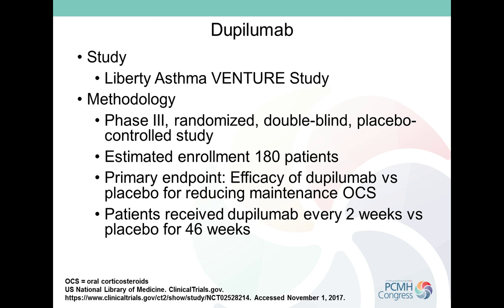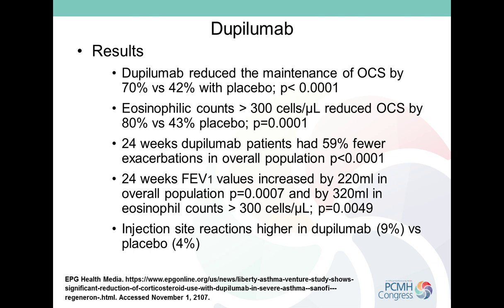They looked at efficacy of the drug versus placebo in reducing the oral corticosteroid dose. Remember, I told you we want to lower that. Dupilumab reduced the maintenance of oral corticosteroid by 70% versus 40% with placebo. Eosinophil counts decreased. It reduced OCS by 80% versus 43% placebo. But again, that FEV1 is pretty impressive. They had up to over 300 ml difference in the FEV1. That is the highest amount of improvement in any FEV1 test that I've seen in any of the biologic therapies, and I think that's important. And the injection site reaction was a little bit higher versus placebo.